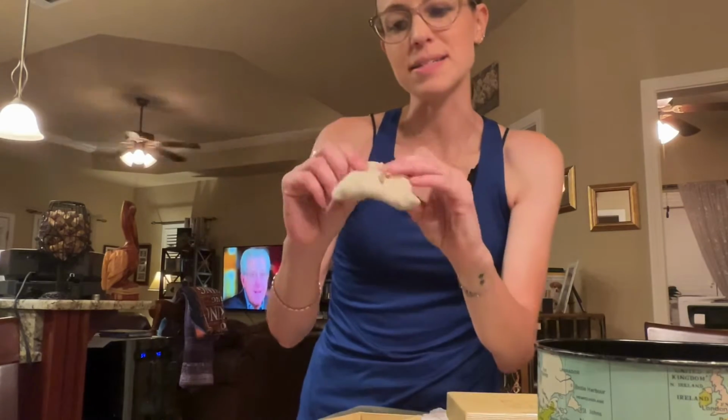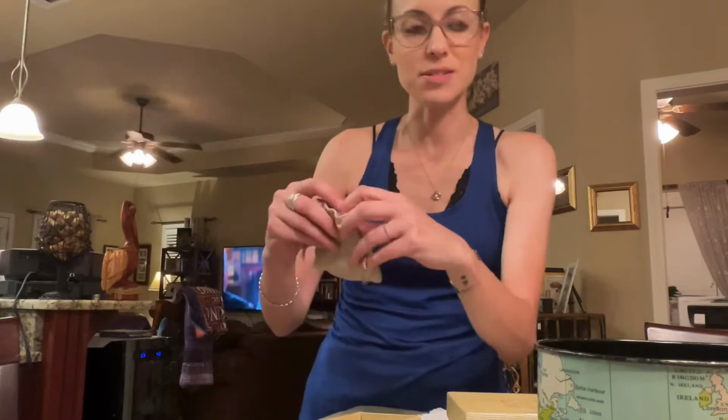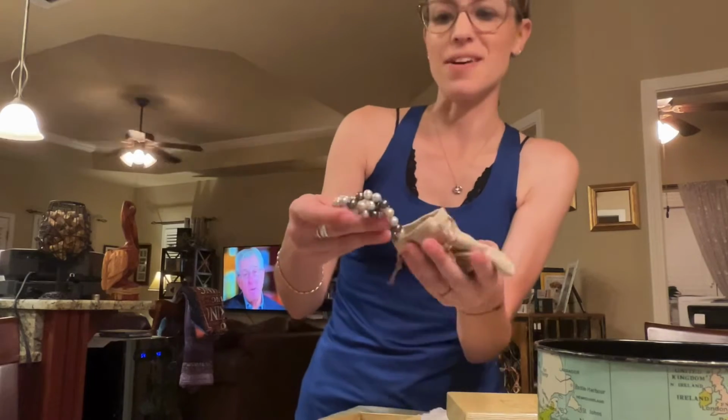I mean, come on, guys, you can't argue with the packaging. The packaging alone is just worth buying something. I mean, it's gorgeous. So this is what I thought it was.